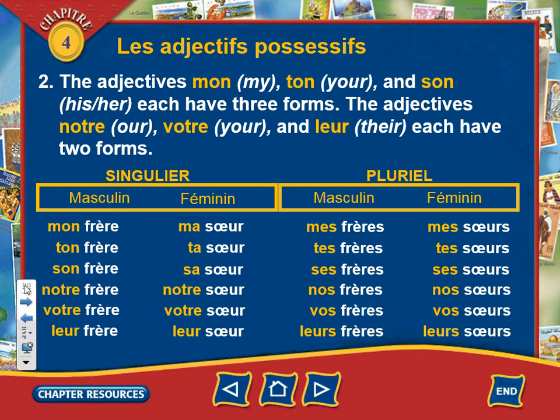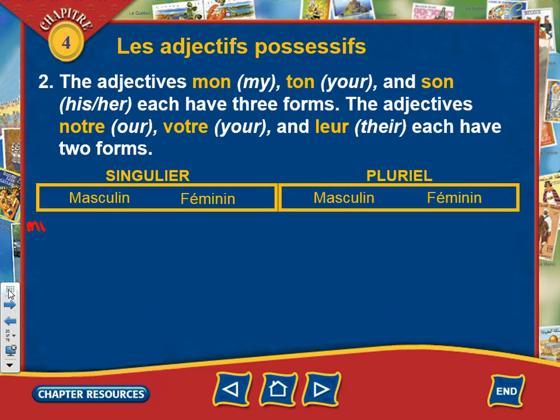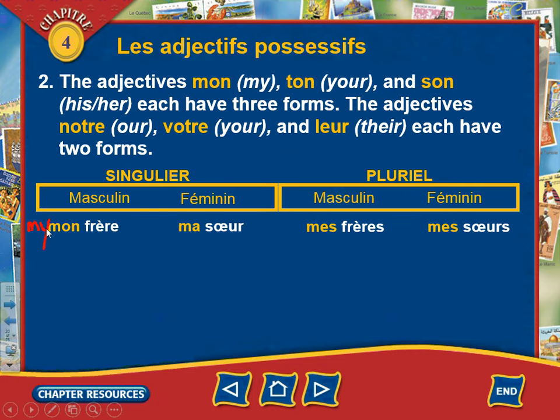All right, so let's go back and recap what all this means. I know it's a lot to think about. It's a lot to take in. We just don't have this in English. In English, we just say my, your, his, her, our, your, and their, right? But in French, because they're adjectives, we have all these different forms. So for the masculine singular, mon frère. And feminine singular, ma sœur. This whole line, mon, ma, mes, means my.